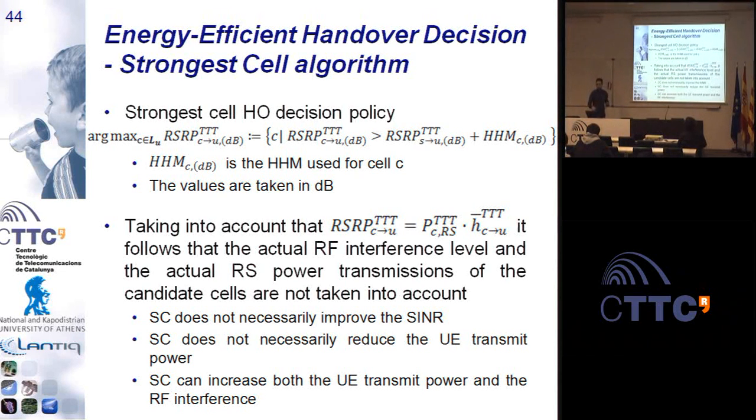Now, by taking into account that the RSRP measurement only includes the product of the transmit power on the reference signals times the channel gain between the user U and cell C, we can say that the strongest cell handover decision policy does not take into account the actual radio frequency interference levels, so it is interference agnostic, or the actual power transmission on the reference signals. It only takes into account the product of the transmit power. To this end, we can say that the employment of the strongest cell handover decision policy does not necessarily improve the SINR, which we have previously shown also depends on the interference in the denominator, and it does not necessarily reduce the user equipment transmit power due to the interference again. And so it can result in an increase of the user equipment transmit power on average and radio frequency interference at the cell sites as well.